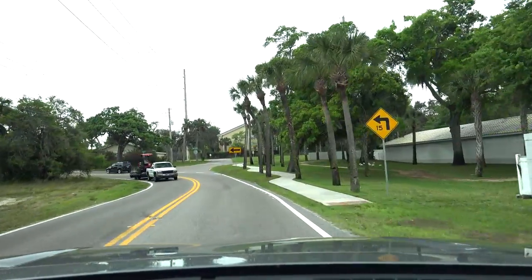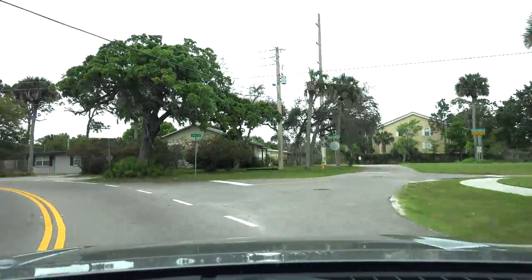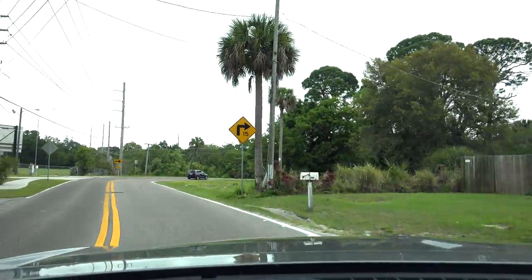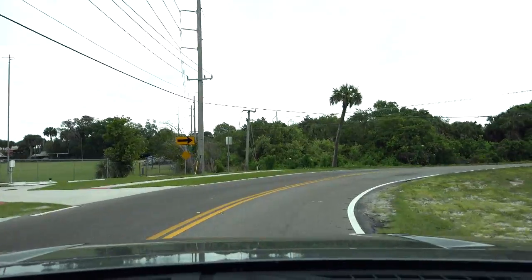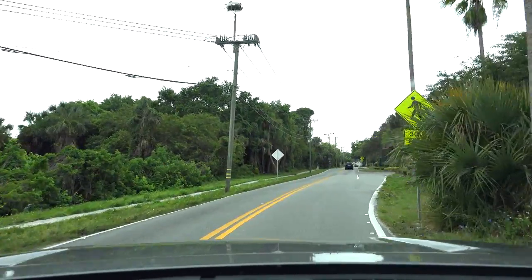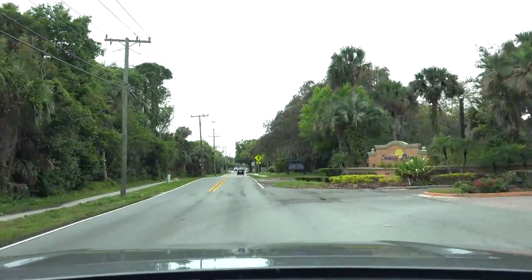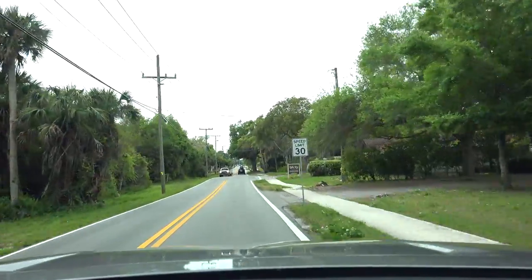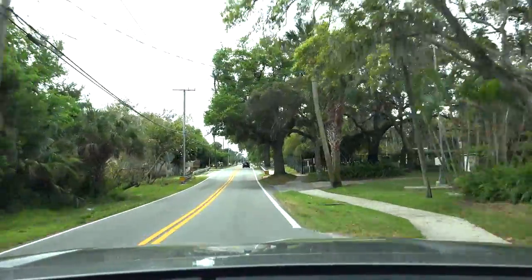First section, which eventually I'll kind of speed up through the video, will be older houses, been here for 50, 60 years. Of course, architecture back then was different, and people lived in smaller houses. So after we get 5 or 6 miles down the road, you'll start seeing a little bit larger homes and larger parcels of property.